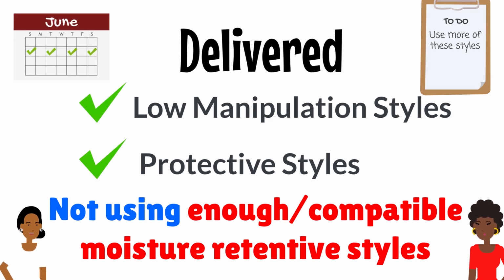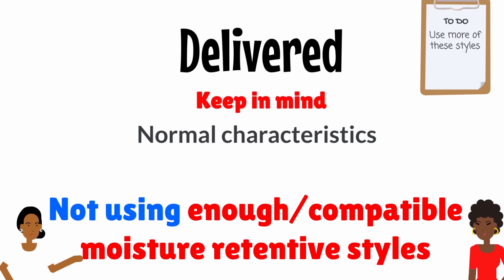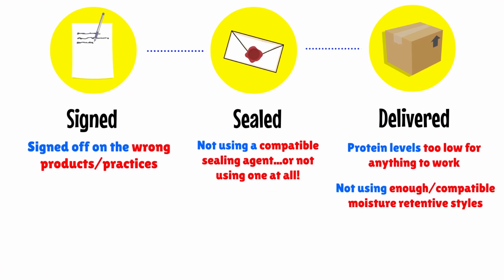It's also possible that you could be using these styles, but the ones you do choose aren't completely compatible for your hair because of its normal characteristics or how damaged it may currently be. If that is the case, then you're going to want to be aware of these characteristics and learn which exact styles they can and can't handle so all your moisturizing efforts can be properly recognized by your curls. And those are the 4 most common reasons why your moisture isn't being retained despite all your best efforts at doing so.